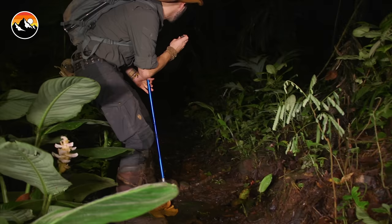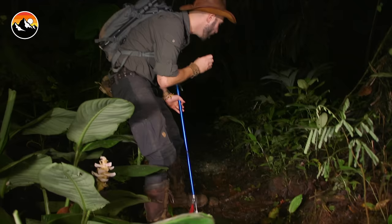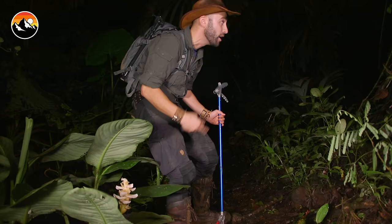And this is not a stream. No, this is not a stream. This is just a path through the middle of the forest that has water flowing through it, which is great for us to be able to find animals. So the environment is rich, and hopefully we're gonna come across some more great things. Let's keep going.